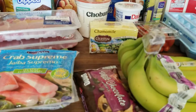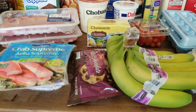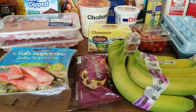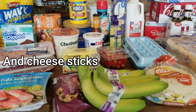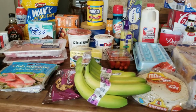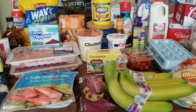I put these in everything. I make banana cookies with oatmeal, bananas, and chocolate chips. If you want to see the recipe for that, I'll link it up above. Also, last night I made a taco lasagna, and that will be the recipe for next week's recipe video. Every Monday morning I post a recipe video.